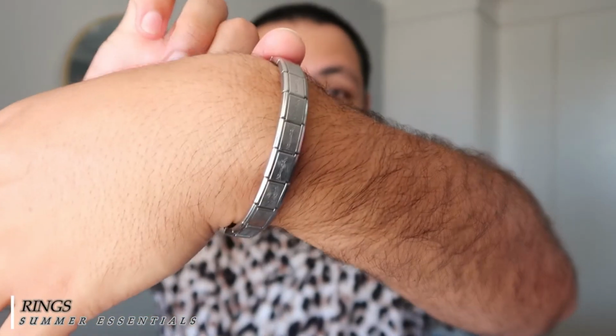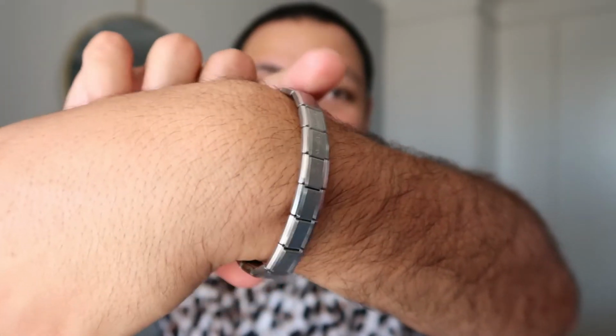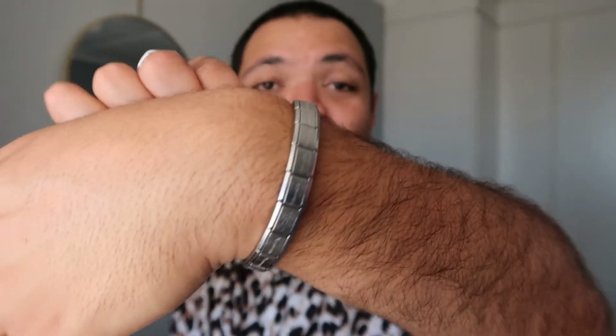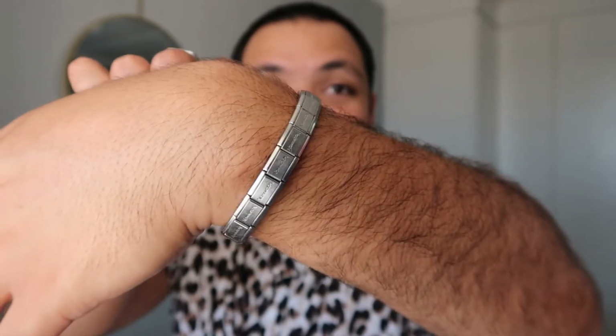And we finally reached our last summer essential item. Now, if you know me well enough, you will know that I absolutely love men's jewelry, and what better way to style up your look than with accessories like rings and bracelets. This one is particularly rings. This little bad boy is from Nomination. I haven't added any charms to it. I still want to. If you are familiar with Nomination, you would know that you can add charms to it. I haven't done so.